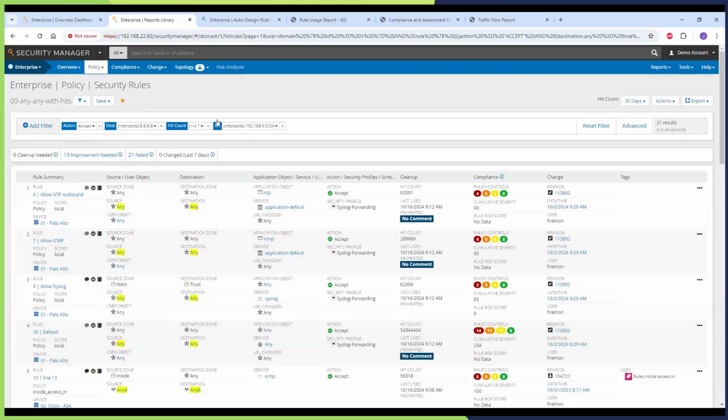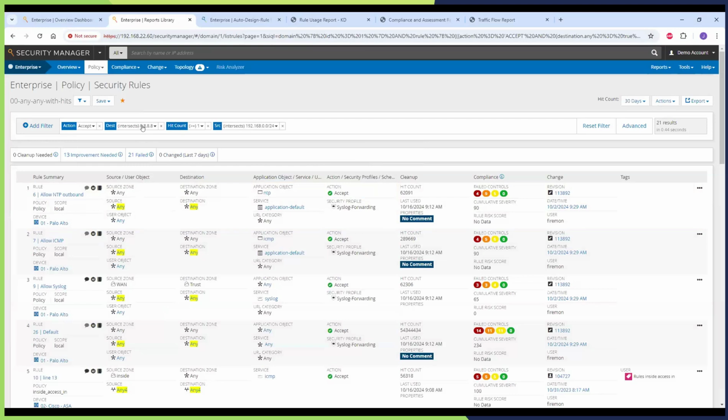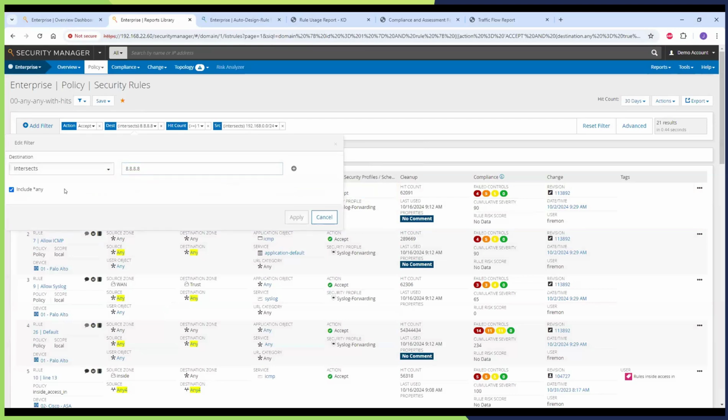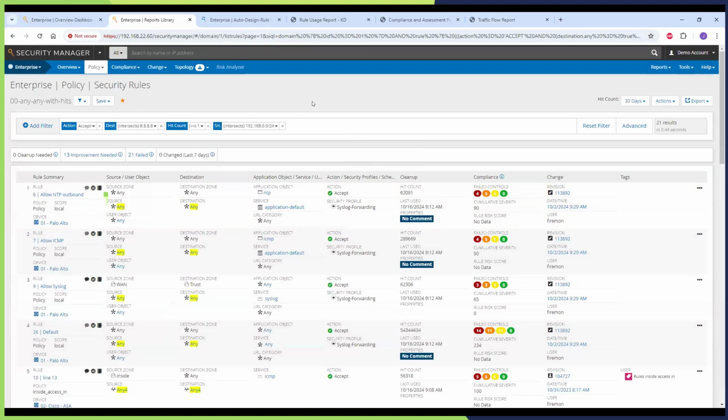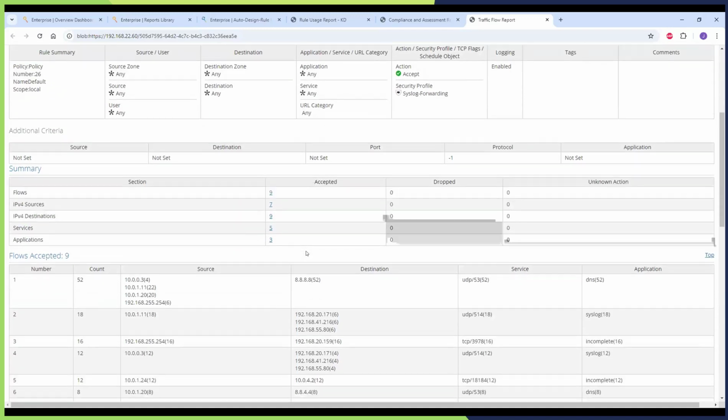I'm going to preload a filter that allows me to understand source everything from this internal private address space, including that any object destined out to public DNS, including any, and then accepted with hits. So everything allowed to and from the internet. These are all compliance violations, but I want to clean those up. What I can essentially do is create a traffic flow profile that sniffs usage traffic coming in. Remember, we're collecting that. And what that allows me to do is print out a pretty report that shows the individual sources or the flows, tuple information with the source, destination, and services, and even the application.